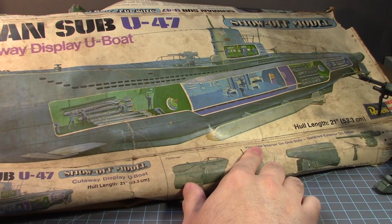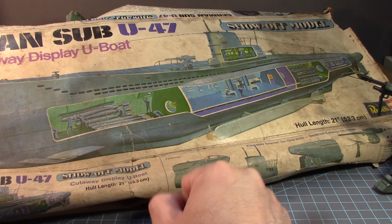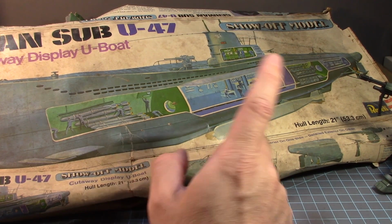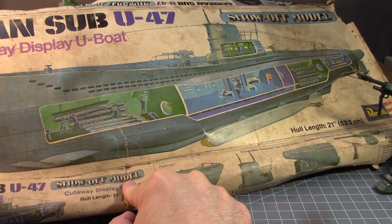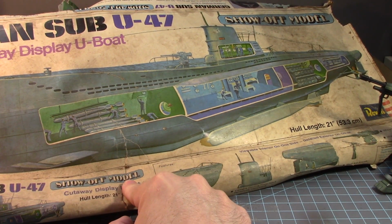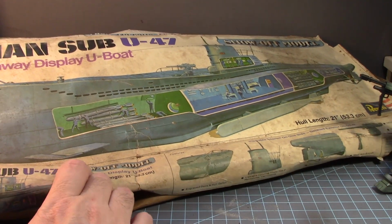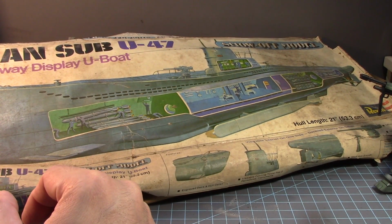I've finally been able to find the kit that I have been looking for, I would say, over 40 years. The German sub U-47 by Revell, 21 inches. This is technically a 1-something scale, a 1/50th or 1/300. I forgot what it is. I remember reading about it and I didn't get the actual dimensions. I know what it is, I just have to find it first.